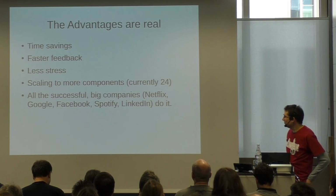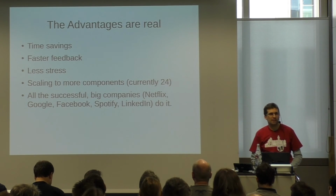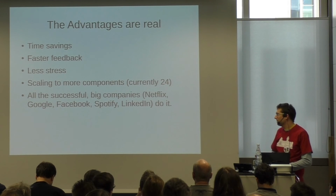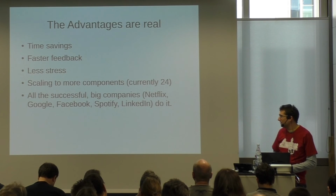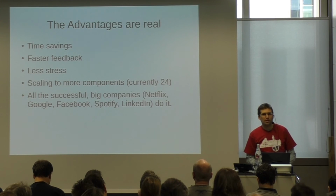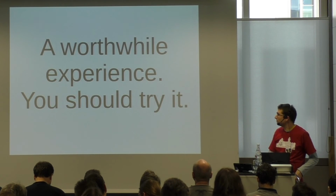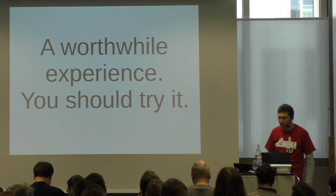Scaling to more components worked for us. We're currently deploying about 2,000 components automatically, and many of those are new. We couldn't have scaled to that many components with manual releases. And basically all of the big successful tech companies that you can think of, Google, Facebook, Spotify, Netflix, they all do continuous delivery. And for them, it also works. So there's some kind of social proof here. All in all, it has been a very worthwhile experience, and you should try it.